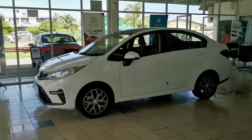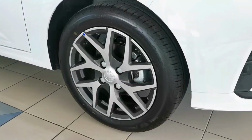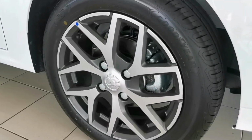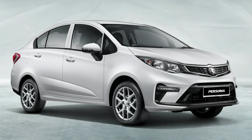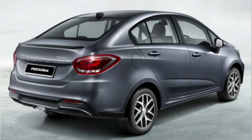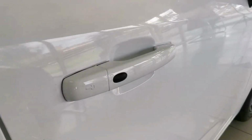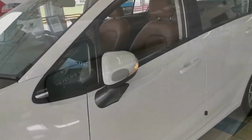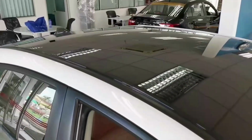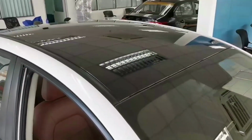Moving towards the side, the most noticeable change is the larger 16-inch alloy wheels found on the upper two trims, with a single tone found on the executive, while a two-tone is exclusively available for the top of the range premium. All cars get body color door handles and mirrors, while the top of the range premium variant gets a black color roof for that added sporty vibe.